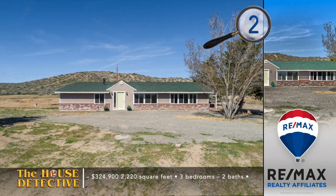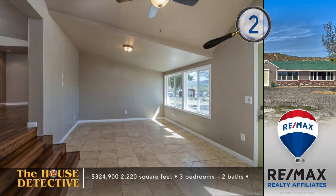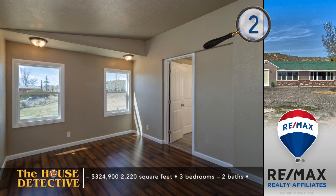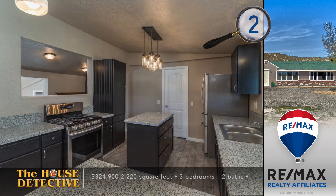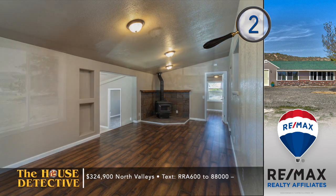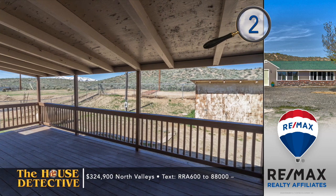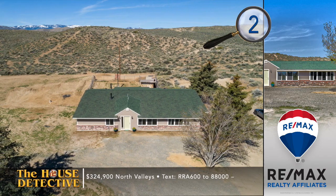We're going to stay in the North Valleys for home number 2. Once again, you get more than an acre with this modular home in Lemon Valley. Located at the end of a cul-de-sac, this ranch-style 3-bedroom, 2-bath home enjoys views in all directions. Inside, you will notice the updated rustic floors and newly updated kitchen that has granite, custom lighting, and new stainless appliances. The property is zoned for horses, and there is plenty of room for all of your big toys. This 2,220 square foot home has the asking price of $324,900, and the wood stove will keep your family warm next winter.